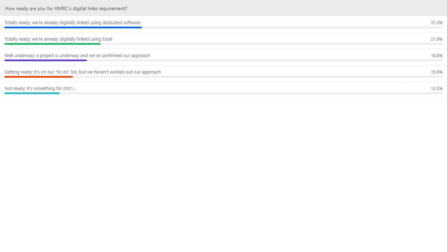So that's an interesting spread of results, quite a wide range. Just over half of you, 52-odd percent, are totally ready for MTD for VAT, which is great, given that in theory there's another 4.5 months to go until the starting bell, either using dedicated software or using Excel. So there's a split there. And it's good to see that only 1 in 8, so 12%, are saying this is a 2021 problem.